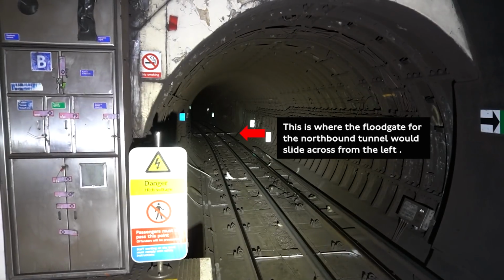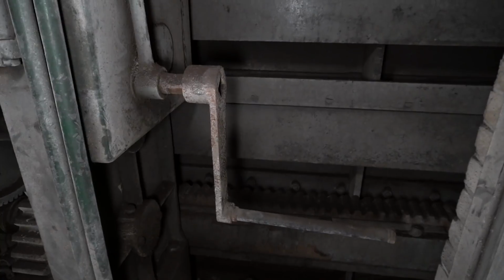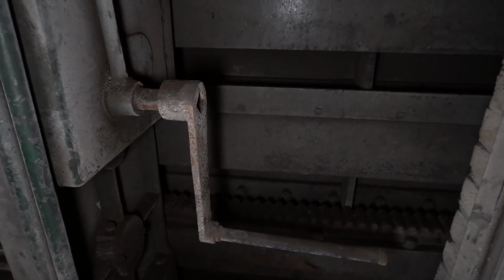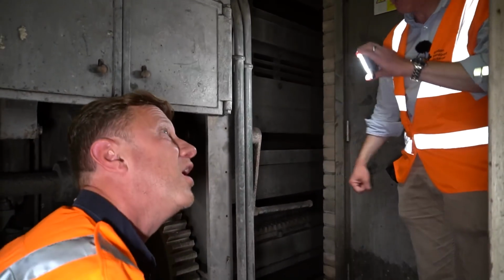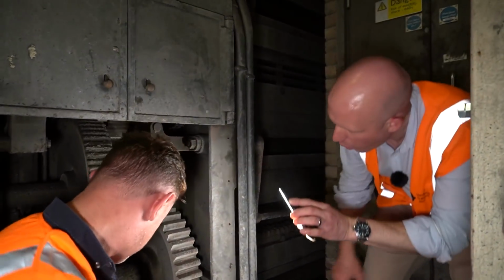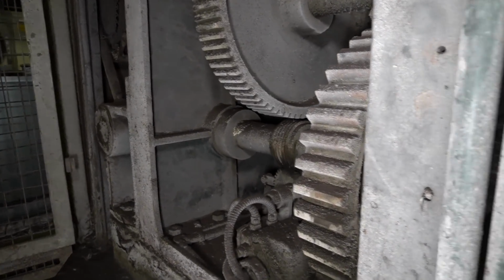And that is incredible. If that had failed, if they'd had a power failure, see this enormous handle here? That's the hand crank. So you could wind it on manually. You can see it's got quite a massive reduction gear on it there to help you, because you can imagine that weighs so many tons. It's a huge job to do it.